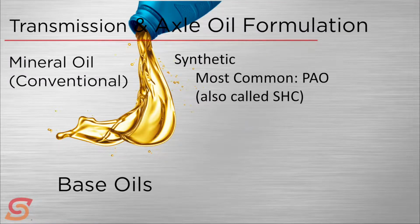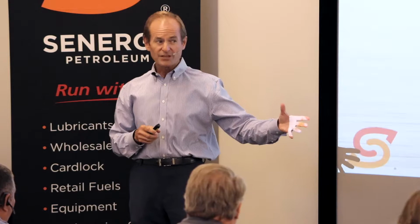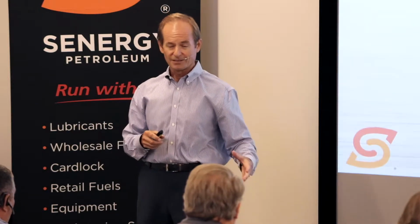And the benefits of these PAO type synthetics include better cold flow, okay? Easier shifting at cold temperatures. I've lived here 24 years now. I sometimes forget just what cold really is. I've lived in Chicago, though, 3 different times, Wisconsin a couple of times. So this conventional oil gets pretty thick and heavy in those kind of conditions.